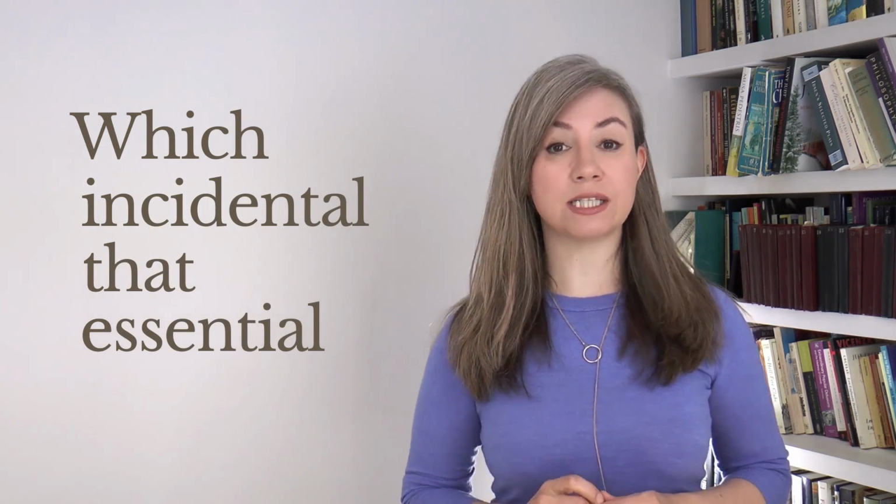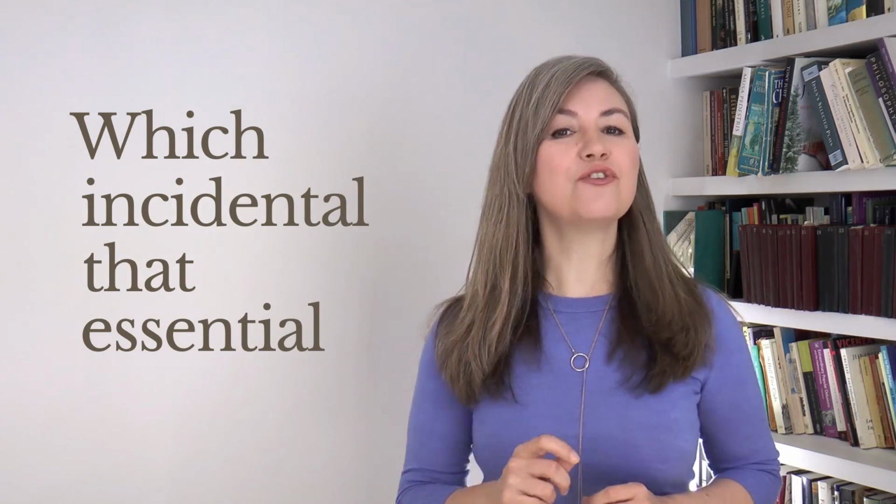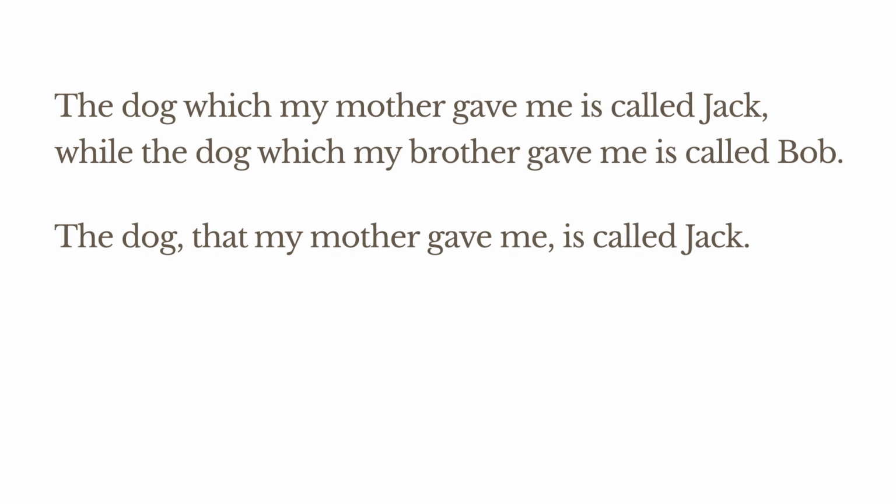These days, many writers use which without commas, where a careful writer would use that. For example, the dog which my mother gave me is called Jack, while the dog which my brother gave me is called Bob. Using the commaless which instead of that here is so common, I'd say it's almost become acceptable usage, except among the most pedantic of writers. But that doesn't mean which and that are completely interchangeable. The dog that my mother gave me, with commas, still always looks wrong. The that here needs to be a which.